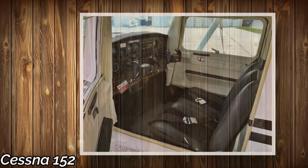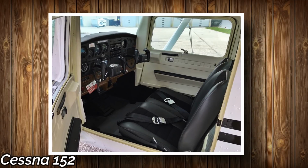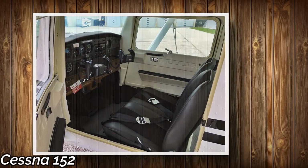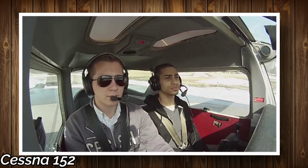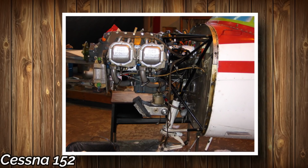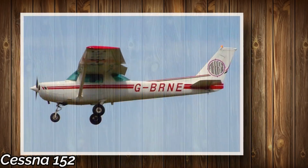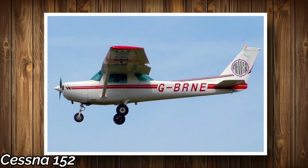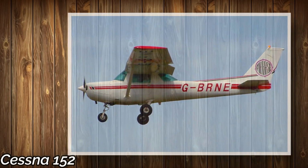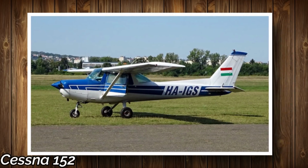As a two-seater, the cockpit is rather cramped, but the main drawback of the C-152 is the sensitive weight and balance. If your passenger bends down to reach something from the footwell, you may well find yourself entering a gentle descent. The 152 uses the 110 horsepower Lycoming O-235 engine, which helps it to cruise at 100 miles per hour with a range of 480 miles. Currently, you can get the 152 for less than $30,000.